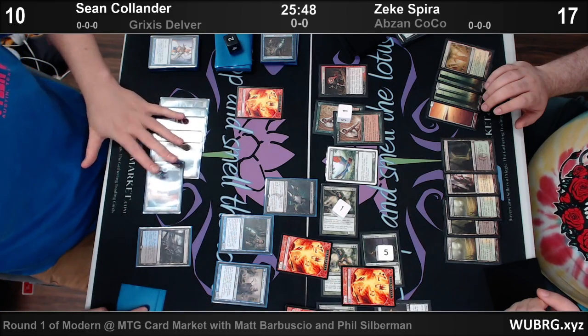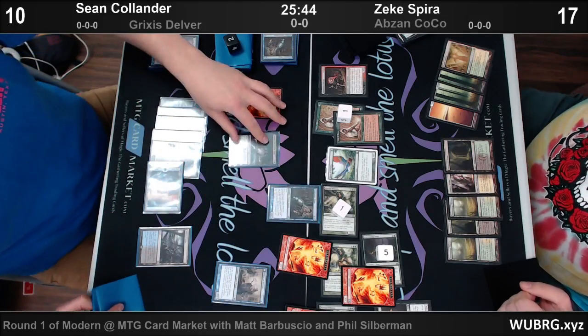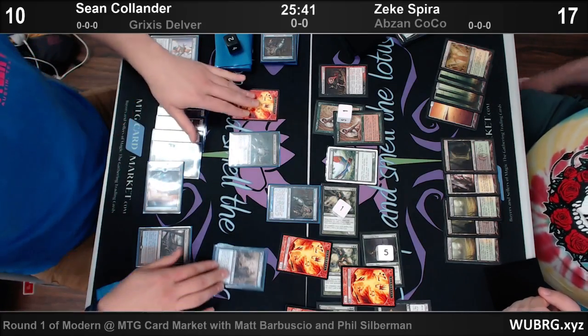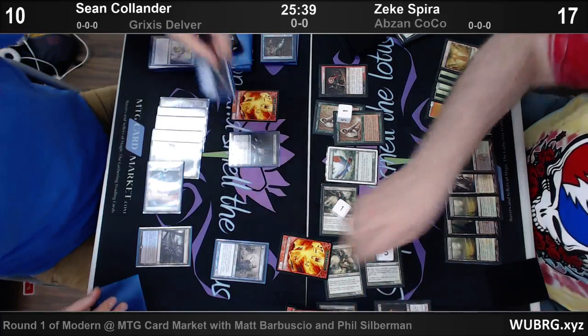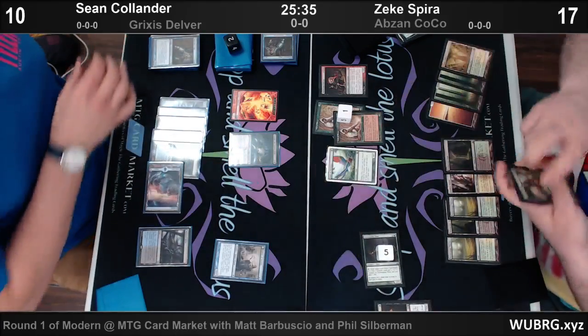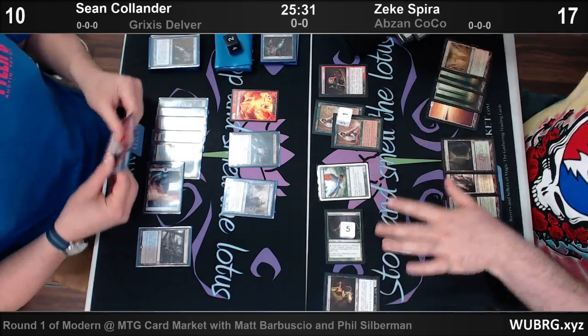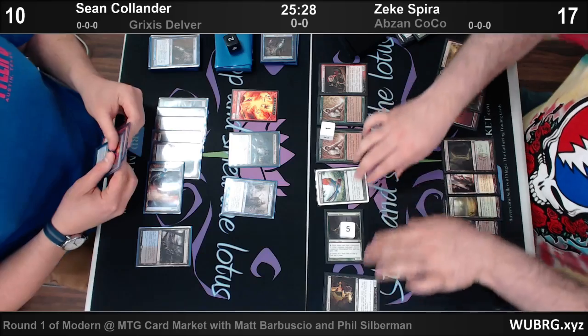So what's Sean's draw here? Like, what's Sean's best draw? Terminate. Yeah. Terminate has got to be by far his best draw. It looks like he wants to. And then where are we going from there? I guess I think Zeke trading off these Eternal Witnesses is a little premature. Yeah, I was questioning that because now the total power he has on his board is extremely low.